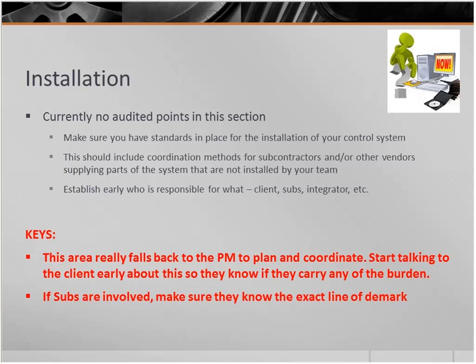And when you get into the last phase of this, which is implementation, you need to have some good plans in place. But the keys here, this really falls back to the PM to plan and coordinate well. Start talking to the client early and make sure that they know what's got to be done. And oftentimes we find that the client will take some of that burden on. They're not our subcontractors in a lot of places, but we need to tell the client, this is what we need from your subcontractor. And can I talk directly to them? And that's a huge thing for the project manager. If you have to always go through a general contractor to get to a sub, or go through the client to get to the sub, the chances you're going to get all the information you need are a lot slimmer. So if subs are involved, make sure you know what is the line of demarc, who do I have to go through to get to the sub, and then try to get that line changed if you can, so that you can get direct access to them.